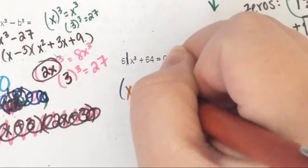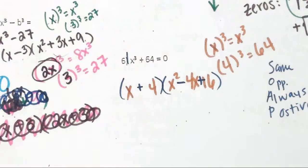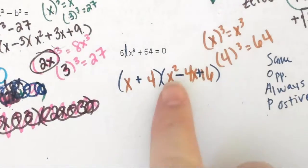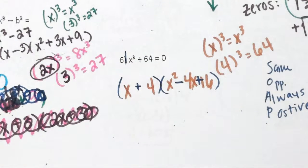x plus 4, x squared, negative 4x, 16. We're all supposed to know that and be able to do that now. It's always x and 4 in the first one. You square that guy, first blank, square this guy, last blank, multiply them together, middle blank. Every single time, this is what it's been.